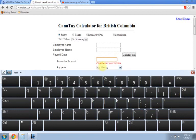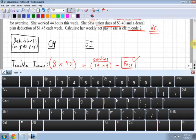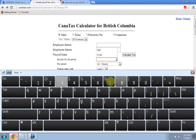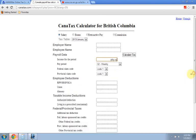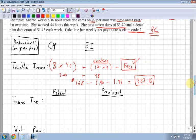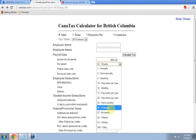Now, what's her income? She is getting paid a week, and her income is $363.15. Okay, she's getting paid weekly. What was her claim code? I think it was claim code 2, I believe. Claim code 2. So I got to change both of these to claim code 2. And weekly is still okay. Remember, we can change this to bi-weekly, month, semi-monthly, or per month. But we want this weekly. So we're going to keep it on weekly.